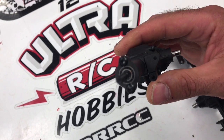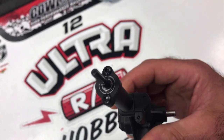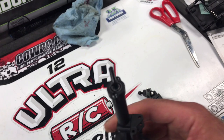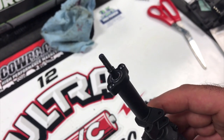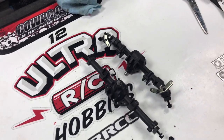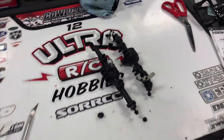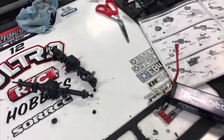And then also, this is something I'm not very impressed with. See how it holds the bearing in with just the tips of those two screws? In my opinion, that's a low quality show right there, just having that design. But for the price of the kit at just under $350, it's not too bad. So next we're going to put the links and everything on and see how it looks from there.